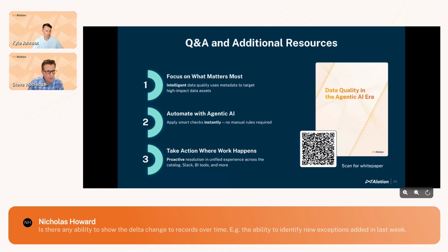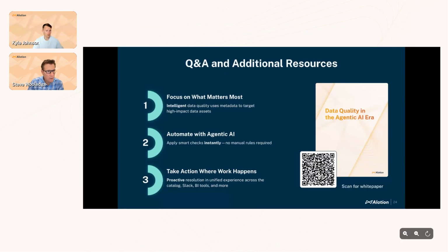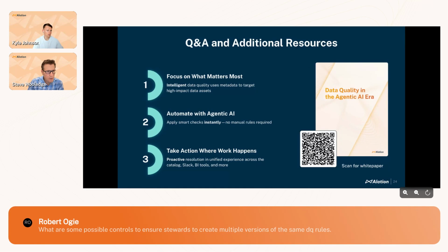Awesome. And looks like the last question here, unless someone comes up with another one, is: what are some possible controls to ensure stewards do not create multiple versions of the same DQ rules? Yeah, it's a really good question.